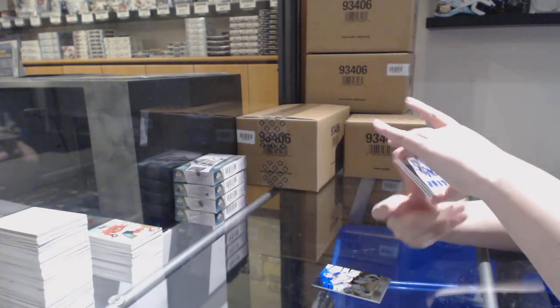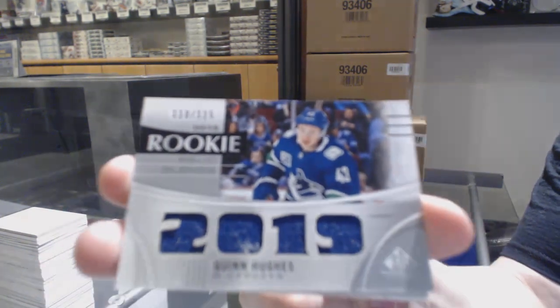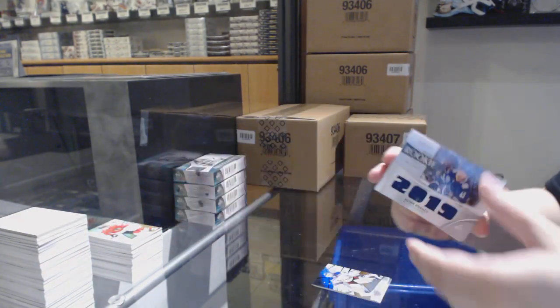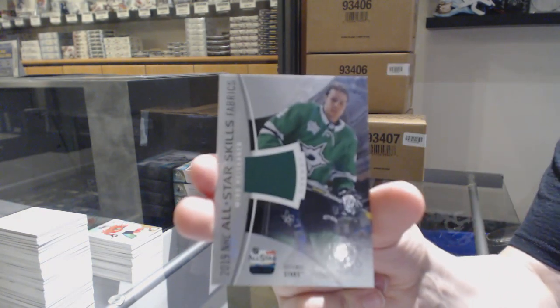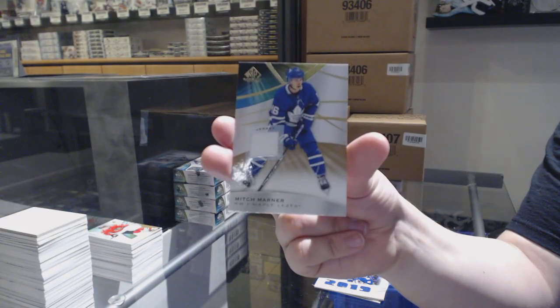We've got a rookie relic blends jersey for the Vancouver Canucks, Quinn Hughes. Skills jersey for Dallas of Miro Heiskanen. And for the Maple Leafs, base jersey of Mitch Marner.